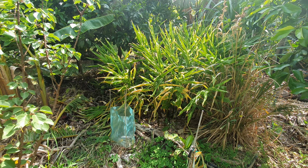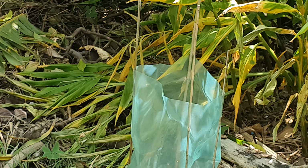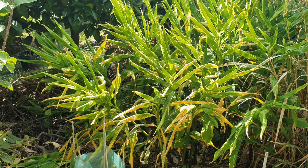More ginger there that's affected. Myoga ginger. See how it's collapsed? Because I'm not watering it. I'm not going to water the ornamentals. Sorry, they're not a priority to me. They have to stand on their own.